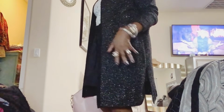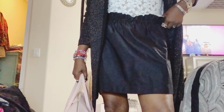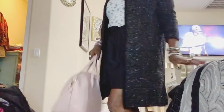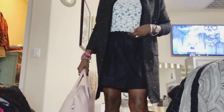Nice. $1 Goodwill. This is what you get when you thrift at Goodwill. You get a beautiful Zara item. The cardigan was $1. The skirt was $1. This lace top I've had for years and years and years. It's just in my drawer where I keep all my little lacy stuff. And yeah, then I thrifted this for what, $14? Come on now. The only thing I didn't get was the shoe, but I got this at Zara for $29 during the pandemic when we couldn't go to the store.